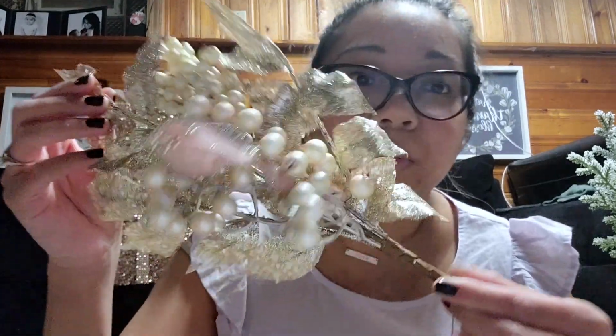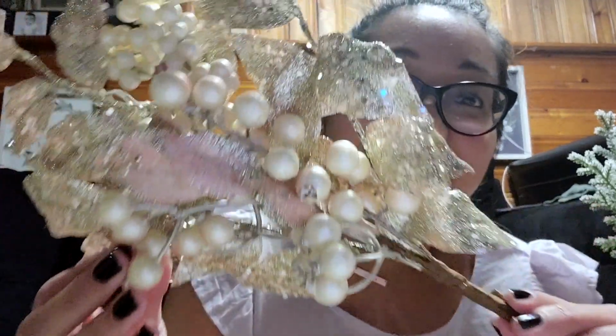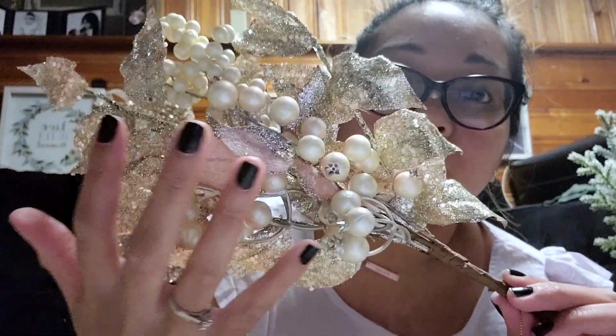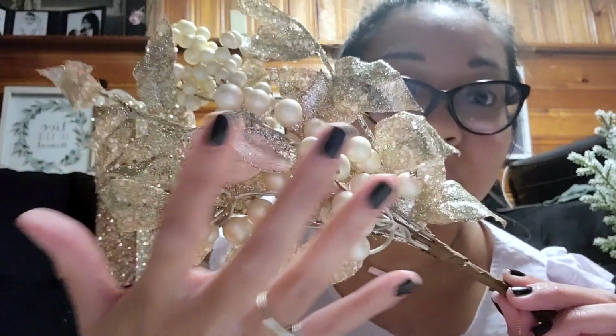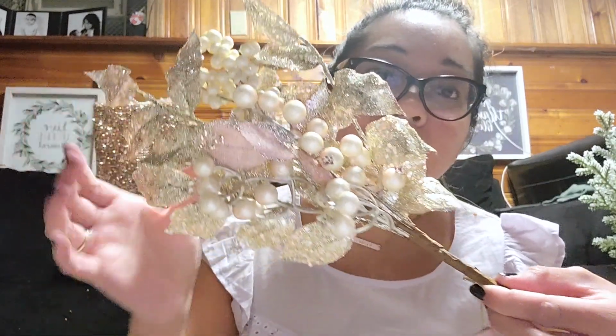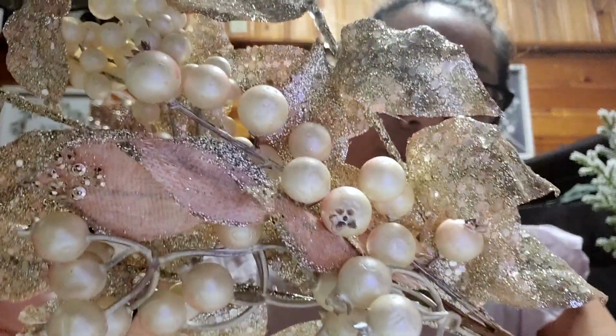I don't know what you call these, but these little leaf sticks. And it's just like a touch of rose gold with mostly gold. And I don't know if I would put this on the wreath, but I really like it, so I'm sure I'll find a place for everything. But yeah, this is how big it is. I bought two of these, and of course they're just gorgeous looking as well.